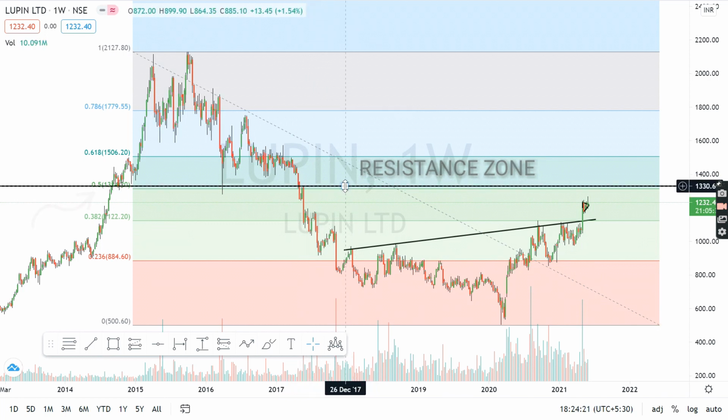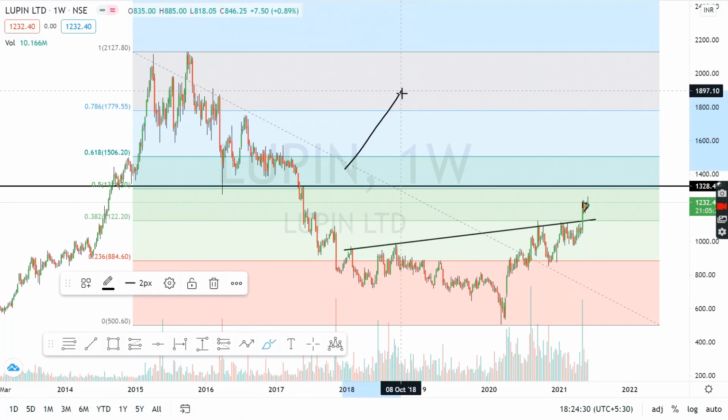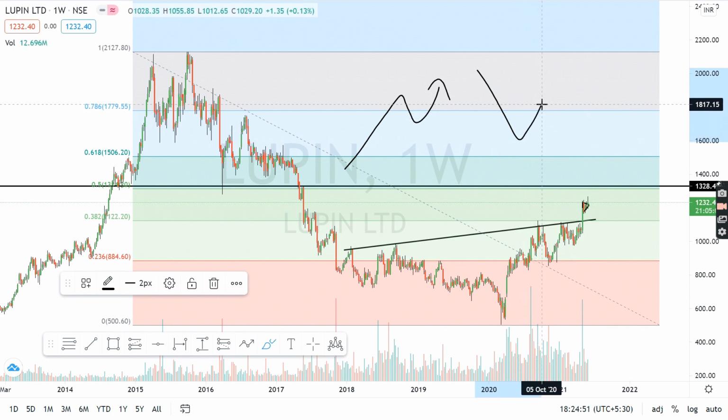I'll explain one simple thing. Let me draw and tell you. Whenever the stock is in an uptrend, it takes some healthy retracements, and we consider 0.5 and 0.382 as good supportive areas for retracement. If the stock takes support over here, we can expect the stock to go up. Similarly, if the stock is in a downtrend, and it retraces to the 0.5 or the 0.382 levels, and here it faces resistance and forms a bearish pattern, we can then expect the stock to continue its downtrend.